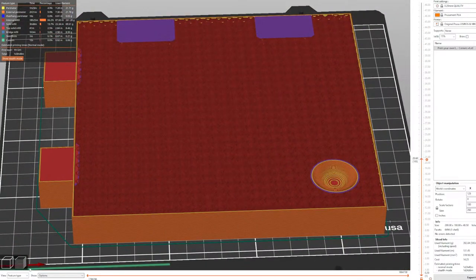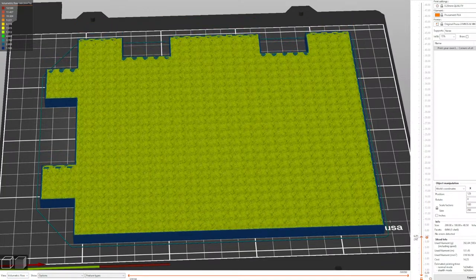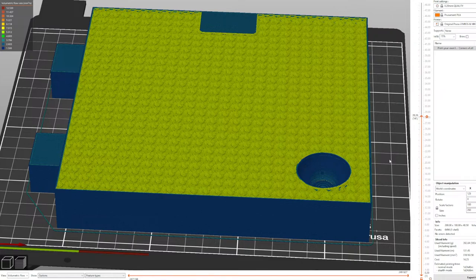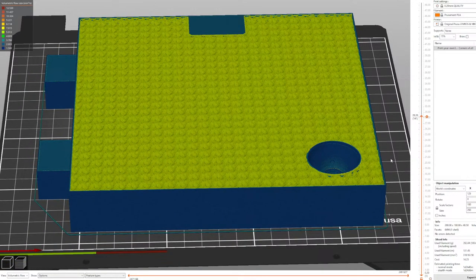Anyway, down at the bottom it says feature type, and you can change. This is in PrusaSlicer, volumetric flow rate, and it gives you different colors based off of essentially how fast the filament's coming out, how much physical amount of filament. So right now it says red is 12.5 and then blue is 1.5.